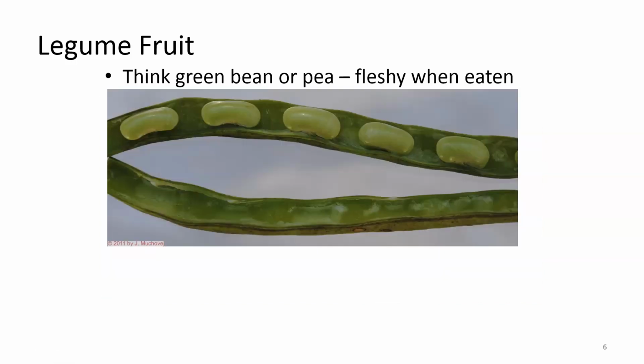When we think legume, think green bean or pea. These legumes are fleshy when they are eaten. If you think of green beans, we take green beans, we eat green beans, and we eat them when they're fleshy. If you let them dry down, you get something that we would call a navy bean. The navy bean can be cooked up into things like baked beans and other dishes like that. The fleshy type is actually made to be consumed green.